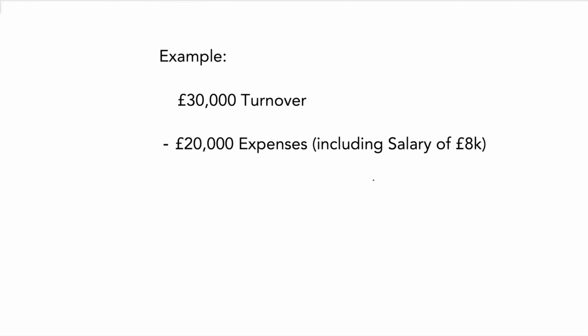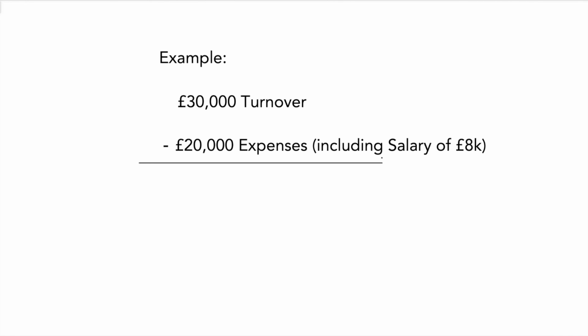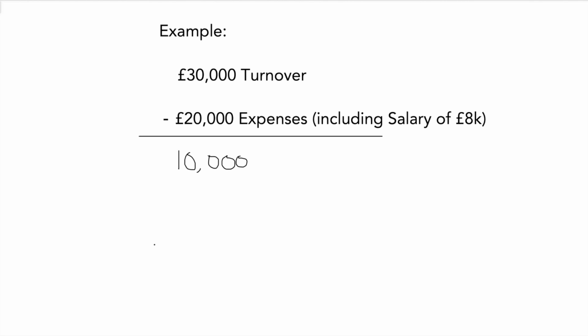Again, dividends come from company profit. So if we take this here, 30,000 minus 20,000 is 10,000. Then we've got 19% corporation tax to pay on this £10,000 because that's our profit. Once we take that away, which is £1,900, we have £8,100 available for dividends. This is because we've taken into account all the corporation tax that you would need to pay on the profit and all of your expenses to calculate the corporation tax in the first place.